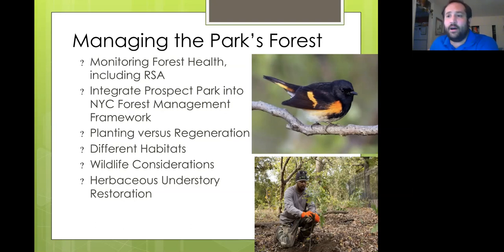One of the things that we're using now is a tool called Rapid Site Assessment. I'm not going to get into it too much, just to avoid taking up too much time, but it's a relatively newer system that allows for relatively rapid assessment of the site, provides a lot of key information, and then that information is statistically analyzed, and we get results on overall forest health based on a number of metrics and criteria. And that helps us make management decisions about what we're going to do next, what areas we're going to try to restore.